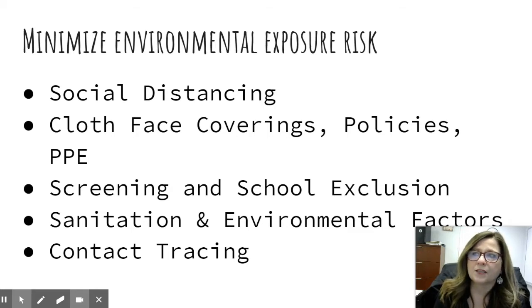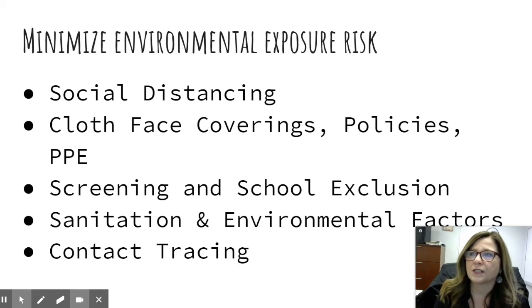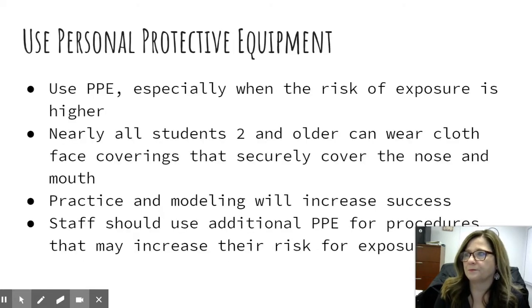And we want to minimize the risk of environmental exposure. And again, these are the things that work all together to help prevent the spread of COVID-19. So that's the social distancing, the cloth face coverings, policies, and personal protective equipment, screening and school exclusion, again, the sanitation and environmental factors, and then contact tracing. Very important that all these factors work together to help prevent the spread of COVID-19. And even with vaccination of staff, it's still important to have these mitigation factors in place.